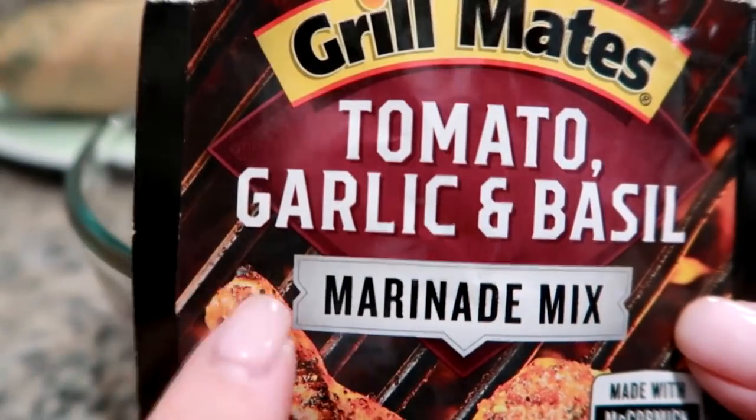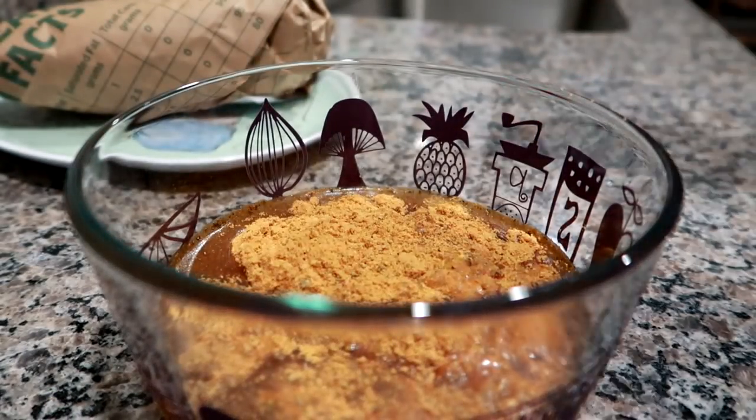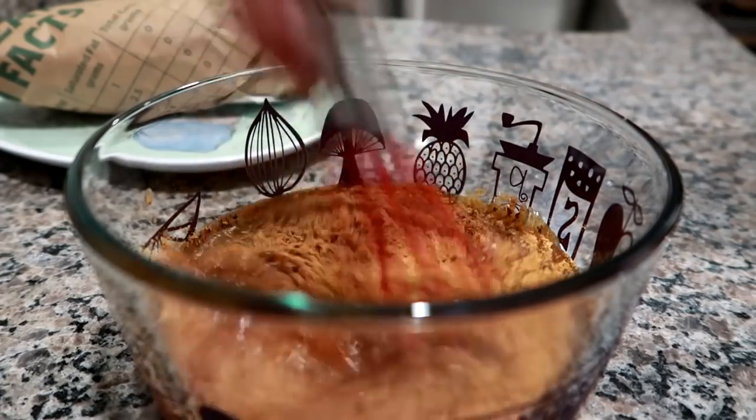So this clip was filmed early in the morning before work. I like to let my meat marinate all day, so I'm doing this marinade that I showed you. It's one of our favorites. And you just mix the dry packet with some water, vinegar, and some olive oil.